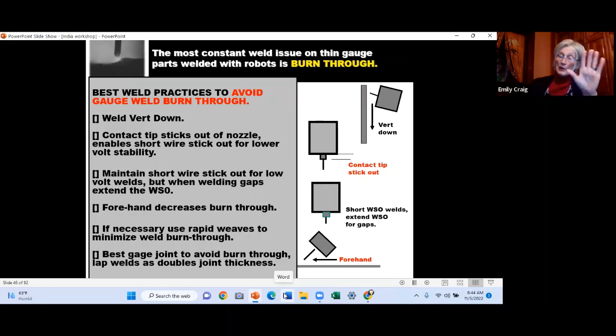Welding sheet metals, when you can, weld vertical down. When you can, keep the contact tip outside the nozzle. This keeps your wire stick out short. But when you're welding, if you're getting to a burnt through spot, and again, with a robot, you can increase the wire stick out, which again, lowers the current.